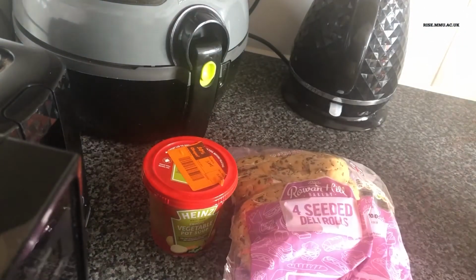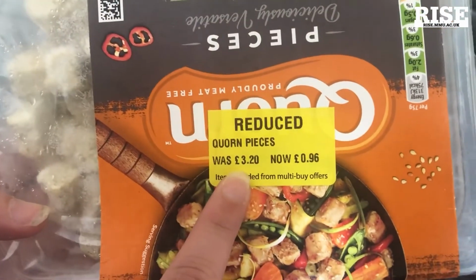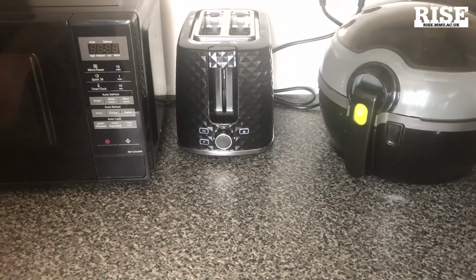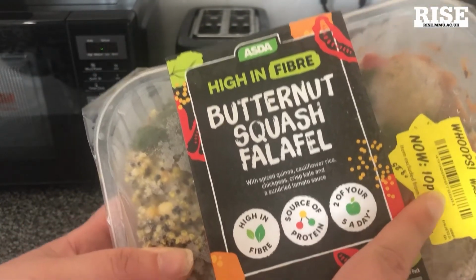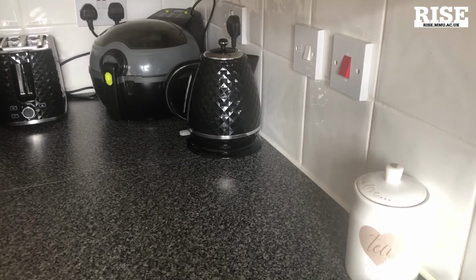Always look in the reduced section in the supermarket and look for those yellow stickers. You can't guarantee what will be there, but I often end up finding some bargains, like this soup that I had for lunch. If you look in the fridge reduced section you can find some absolute gems, like these Quorn chicken pieces that were reduced from £3.20 to 96p, and this really healthy ready meal which was reduced down to 10p. You can't get much for 10p these days. You can't even get a Freddo for 10p.